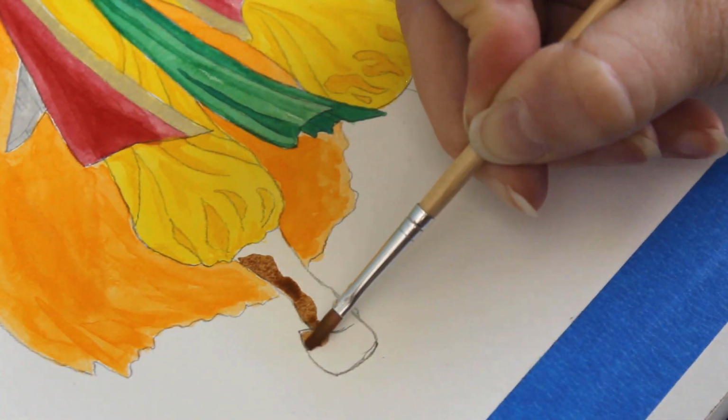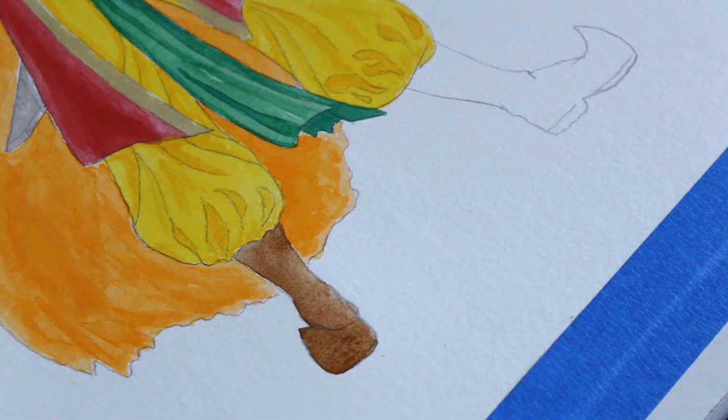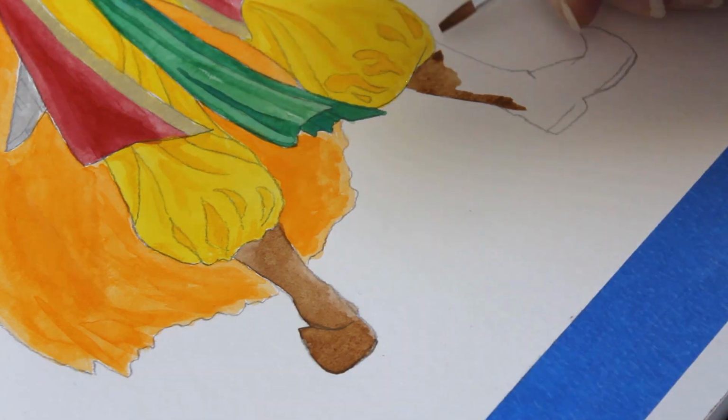The brown for her boots is the other color that I mixed. For both the base color and the shading, I use a mixture of raw umber and ivory black.